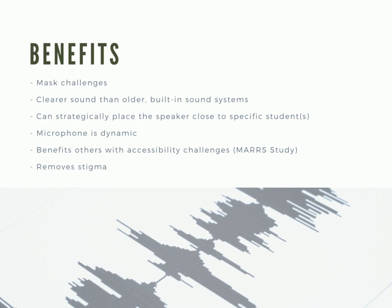And a final benefit could be that the soundfield systems remove a stigma. In a universally designed classroom, any student could place themselves close to the speaker and not have to disclose or identify their hearing impairment.